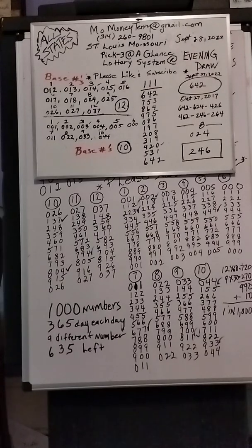Alrighty. What we have here is a Pick 3 at a Glance system that works for all states.